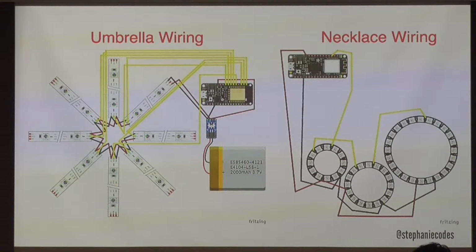These are, for example, the one on the left is for the umbrella, and this is for the necklace. And this was my roadmap, and I just created these using Fritzing. It's a free program. You can import all these different components and make wiring diagrams. This saved me so many times that I created basically a roadmap before I started building, because when you have all these wires hanging out, it gets really confusing and it's easy to mess up.